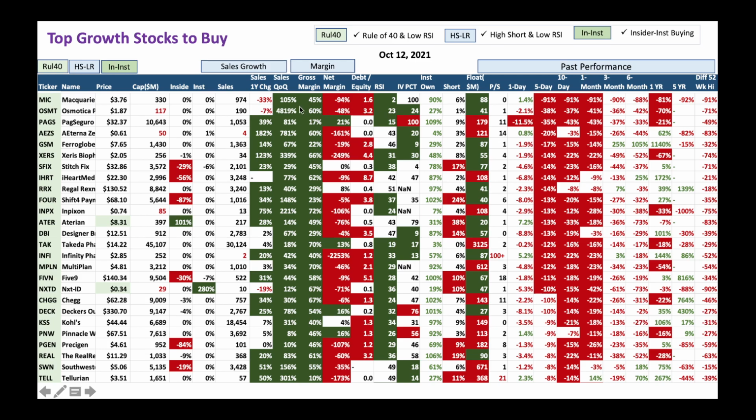And look here, we got sales growth and gross margin. Both are really nice and handily beats rule of 40, meaning these are growth stocks. At times these growth stocks go out of style. That's when you buy them and hold it for a while. And as you look through here, MIC, OSMT, both satisfy rule of 40. As you scan through here, very low RSI, and even the float is low for these stocks.